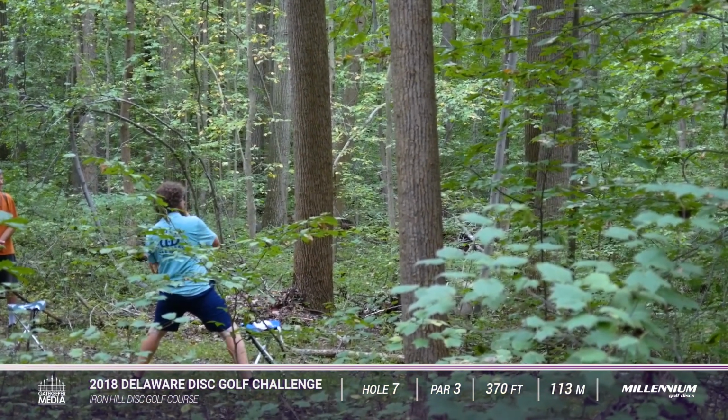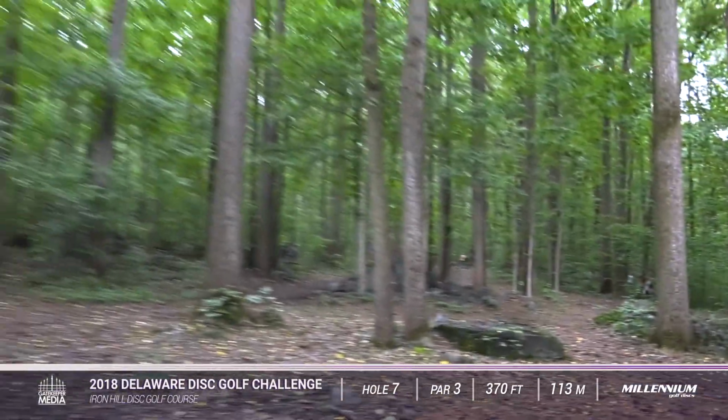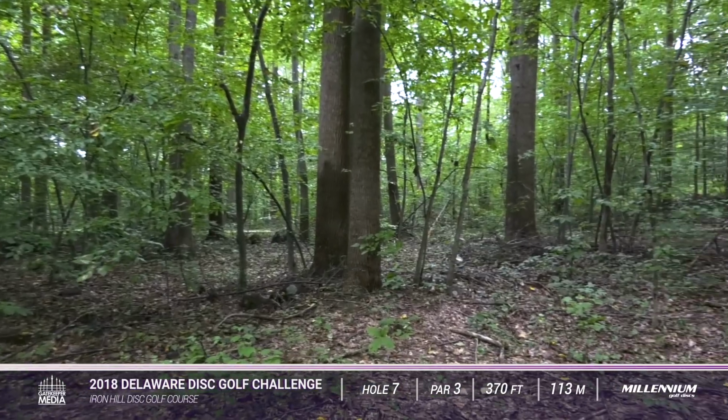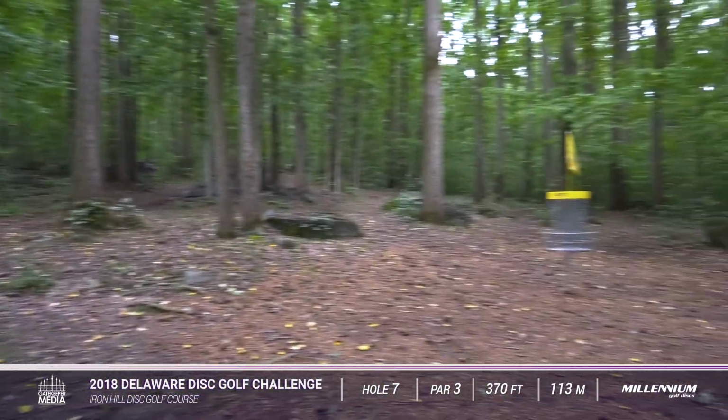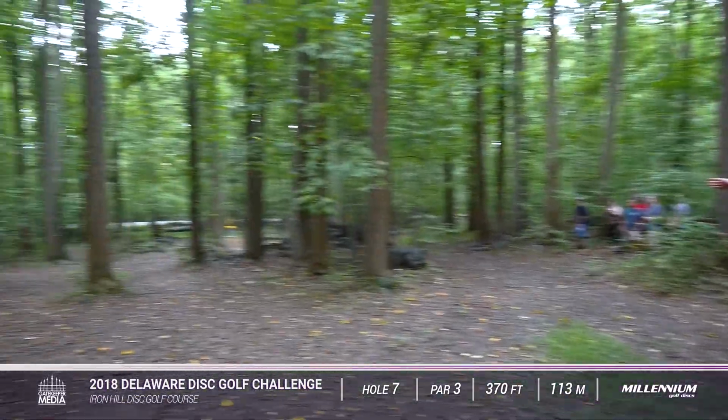If you hit your angle right and you hit the gap, then you'll cruise right on down the lane and you only have 1 tree to miss. Wow. That was a good escape shot by Zach. He didn't put himself in a great position, but he was deep in those woods, so that was a good recovery.